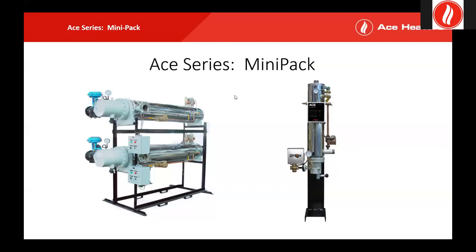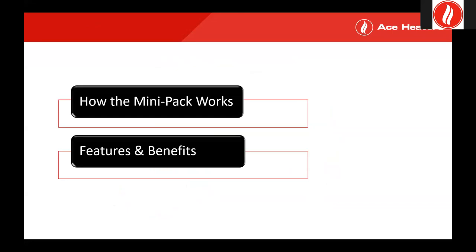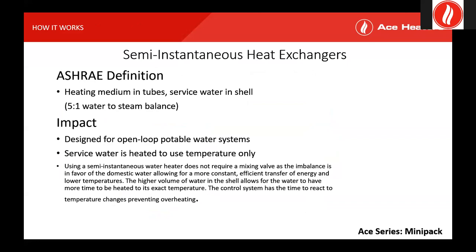So there's the semi-instantaneous water heater. You can see there in the PowerPoint presentation here. So today we'll be talking about how the mini pack or semi-instantaneous water heater works and some of the features and benefits of this type of product. So what is a semi-instantaneous water heater? What is a semi-instantaneous water heater versus an instantaneous water heater?